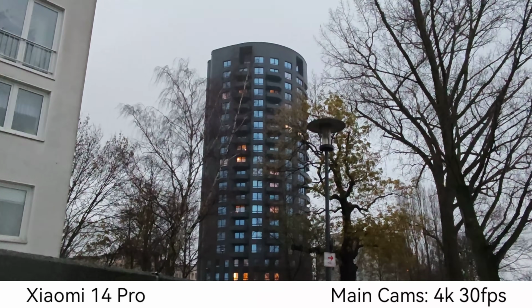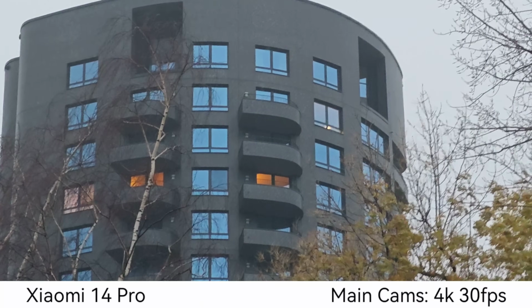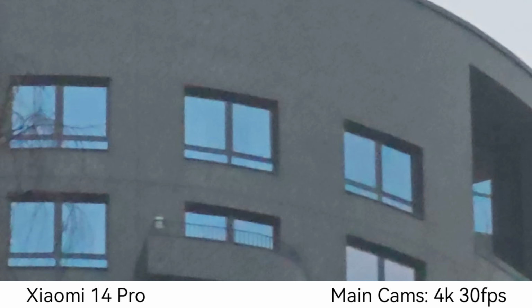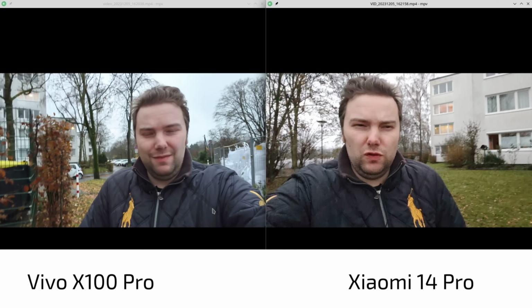So now let's zoom. This is 1 time, we switch lenses, and we can go to 3.2 times, we switch lenses, and then let's go also to 10 times. Actually, you can even zoom more than 10 times. But now we are at 10 times zoom, so I think the Vivo is doing a better job here. What do you think? Look at the front-facing video.